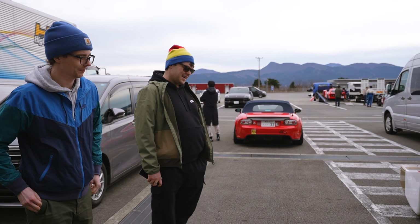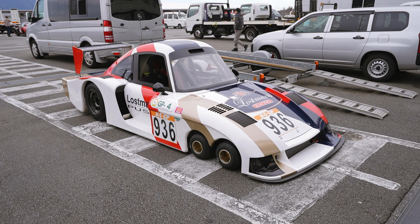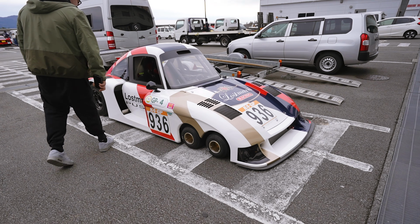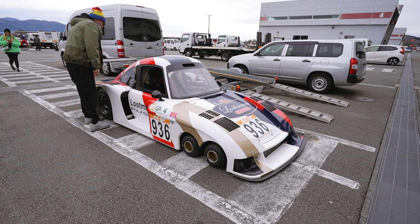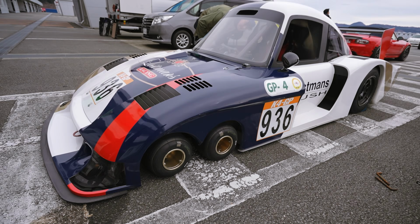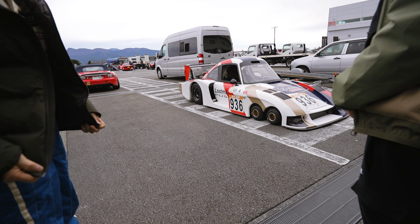Okay. How good is this? The reactions are amazing. Apparently it's the fastest car out of all these. It looks like a cartoon drawing. Andrew sent me pictures of this thing a few months ago, man. I swear to God, I couldn't believe this was real. It's like an old Formula 1 car.